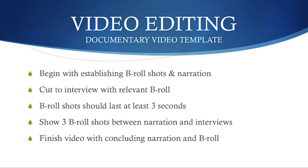Here's a template for documentary or promotional videos. Start the video with B-roll that shows the location you're featuring. Have narration and/or background music that suit the situation. If you have interviews you want to use, cut to them and wait at least 3 seconds before you cut to relevant B-roll showing what the interviewee is talking about.